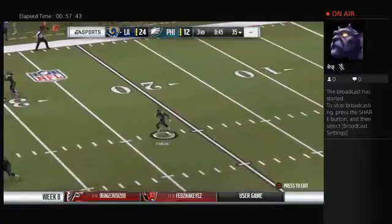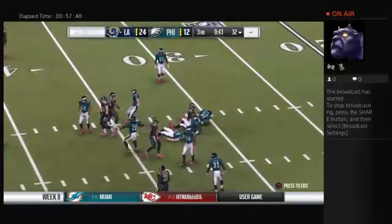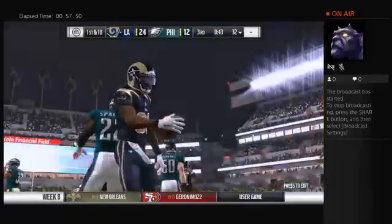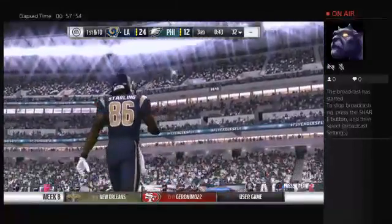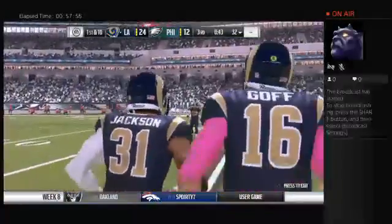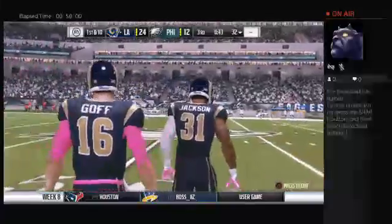This one taken from the 7. Solid return, pretty good field position. They'll start at the 32-yard line. The Rams offense now making their way out to take over. They've got the lead. Last time had to punt it, though. What's the key to this drive?